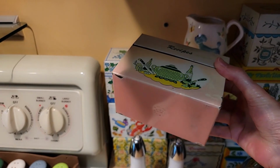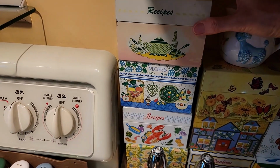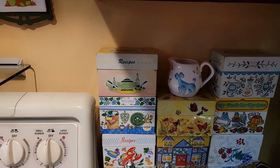It's in pretty good condition. It's just that I don't know where it would have been to get that faded, because I did look at them on the internet and it is a little darker pink.